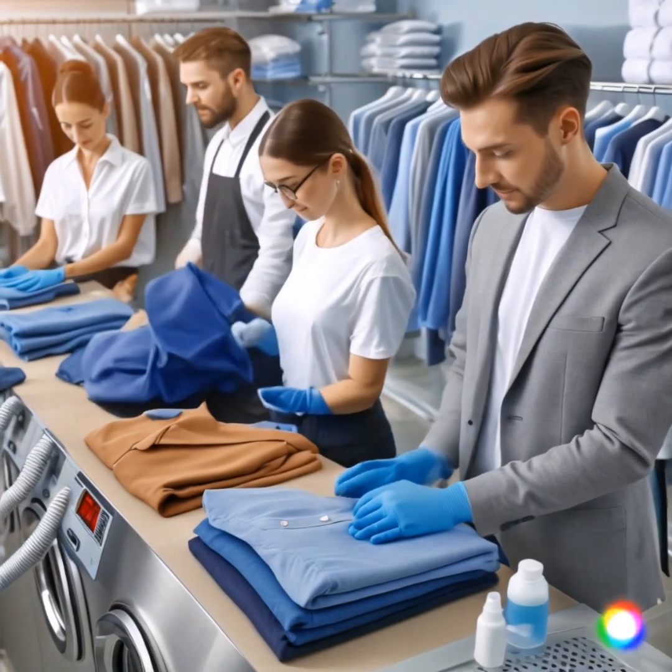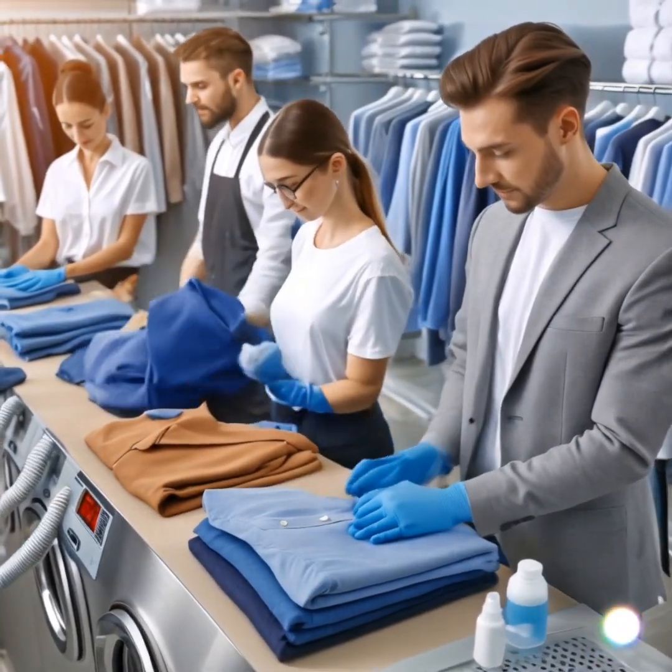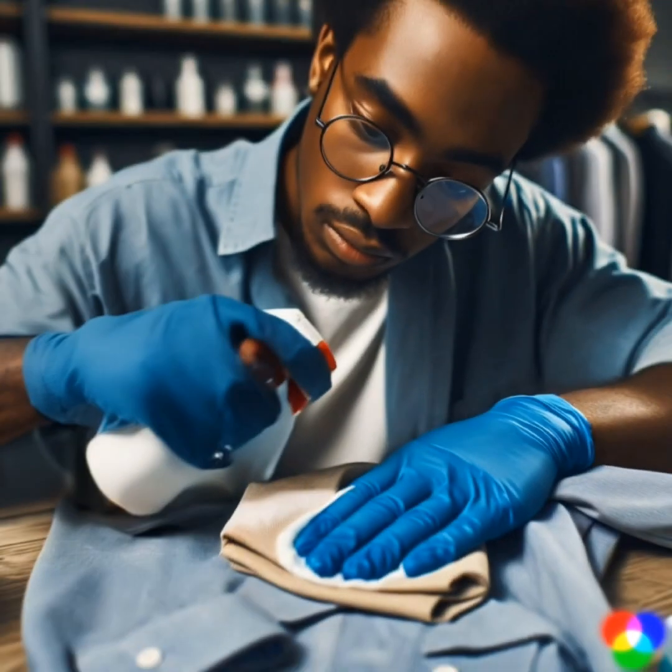2. Dry cleaning. Our dry cleaning process involves the use of specialized solvents to clean delicate fabrics that cannot be washed with water, ensuring they are safely cleaned and maintained.